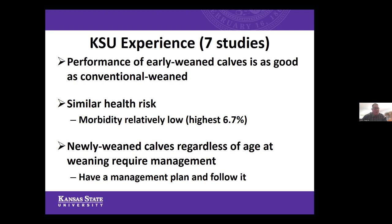I think a big part of that would be the cow herd health program that goes into those calves. So once again, the common theme is to try to set those calves up for success. And as we think about an early weaned calf versus a conventional weaned calf, I would actually argue that there's really not too much difference, that all newly weaned calves, regardless of age, require some degree of management.